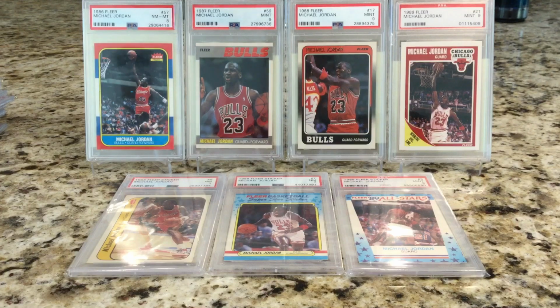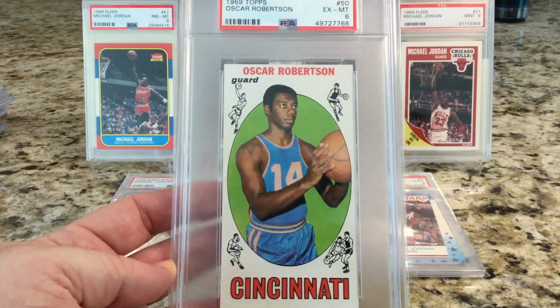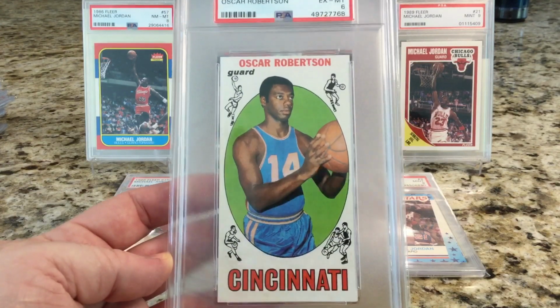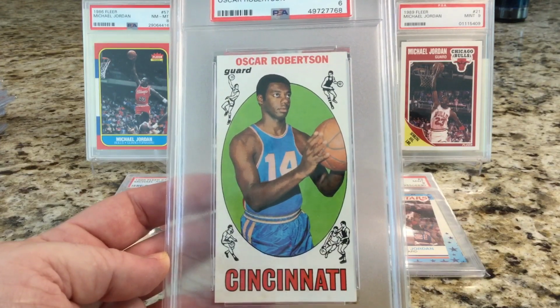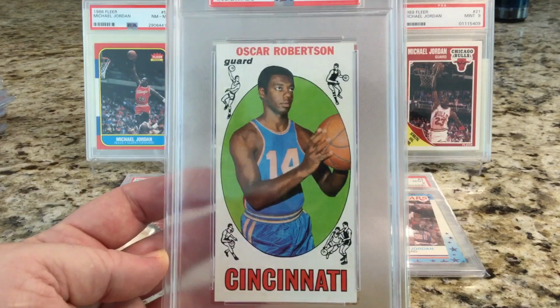All right, now coming up here is his second year card, and that is a 1969 Topps Tall Boy and a PSA 6. Beautiful looking 6 there. I was looking for centering on this card here, and I think I did a pretty good job on that.